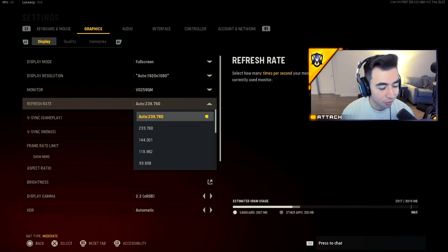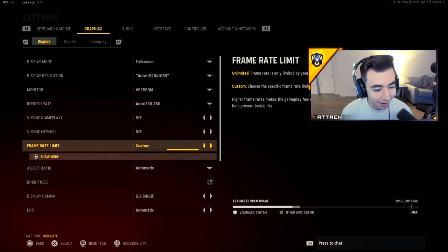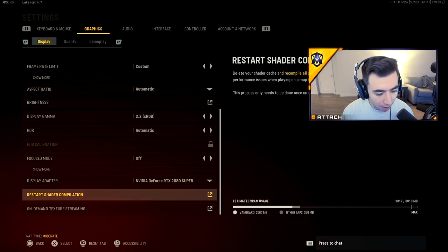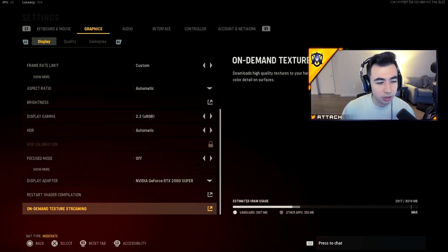I always find it funny how the refresh rate is auto 239.760 instead of 240. There really isn't a difference, but it just makes me uneasy when it doesn't say 240. And then frame limit custom, these numbers go all the way down to the bottom. Then you're gonna want to turn on-demand texture streaming off. You really don't need it. It just takes away from the performance of your PC.